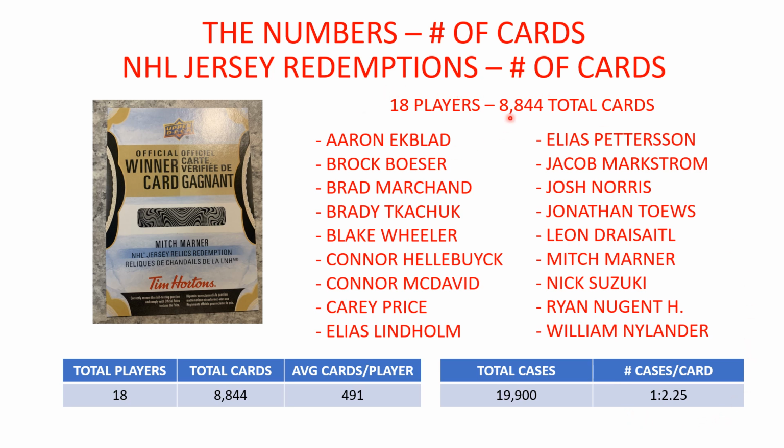So I think the total number of players is about the same ballpark. So the total number of cards has come down from before. I think last year might have been about 15 players or 17 players, and it worked out when you did everything as 1 in every 1 case. So you can see they reduced the number of jersey redemptions.